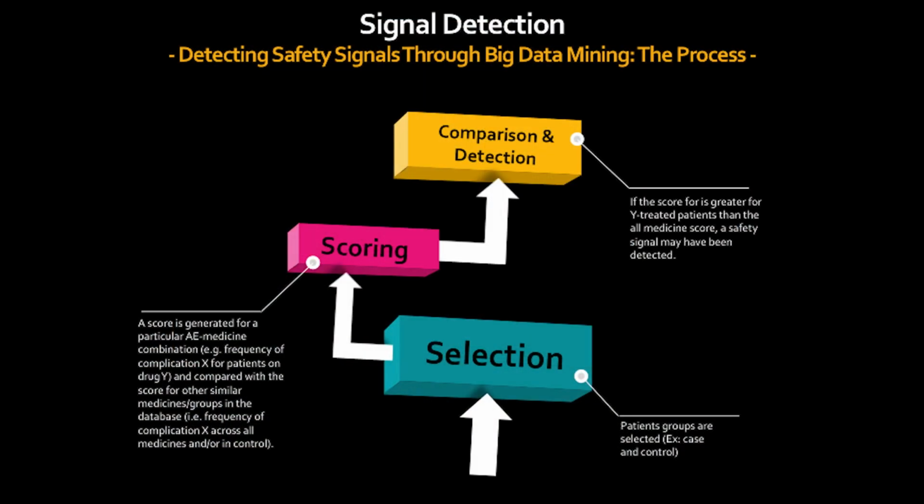But it has three components, and one is selection. Who are we going to select? That is patients with a certain indication on a certain therapy mainly. How are we going to score it? Most times we score it with an incidence rate and an incidence rate ratio. Does everybody know what an incidence rate is? Does anybody know what an incidence rate is?